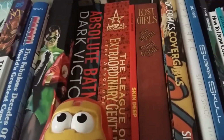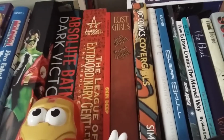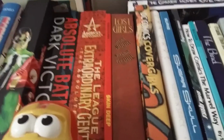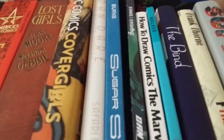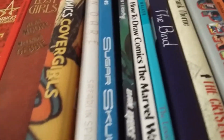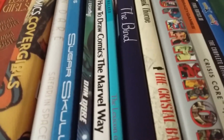That is the volume 2 of the League of Extraordinary Gentlemen. Skin Deep by Charles Burns. That's how I discovered Charles Burns. A friend of mine gave me that with orders to never get rid of it. It's mine. Lost Girls. It's just a DC Cover Girls. That is another Dan Dare volume. That's Safari in Space. Sugar Skull is one of those Burns books that made up the, what was it called, Last Look. That was the first of Virgin Comics' Dan Dare run.